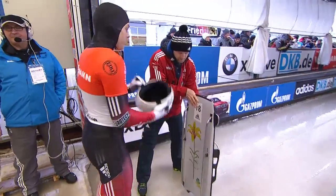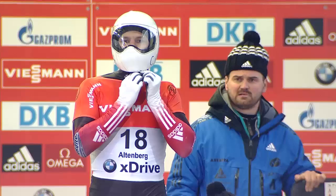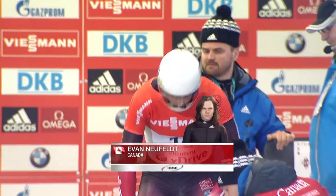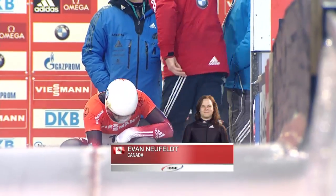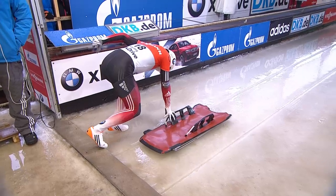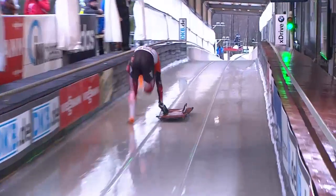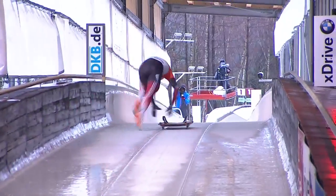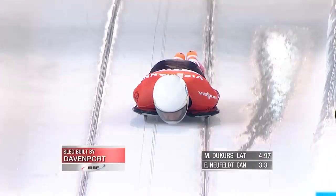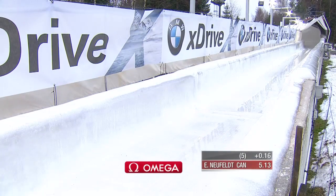Well, and that's going to be a problem for all our athletes, including this man, World Cup debutant Evan Neufeld of Canada. Another first-time World Cup start for this rookie, originally from Saskatoon in Saskatchewan. No problems with the grooves for him. And look at the speed, 5:13.